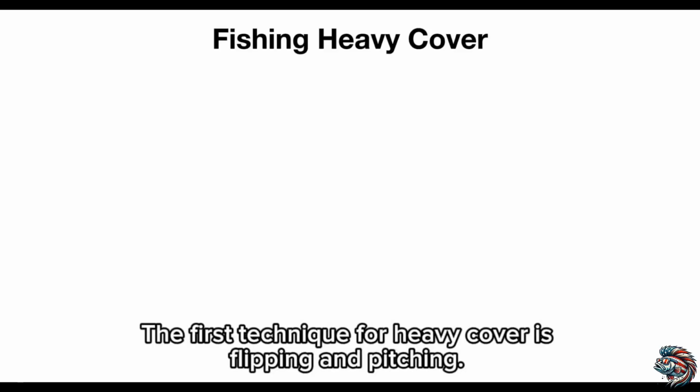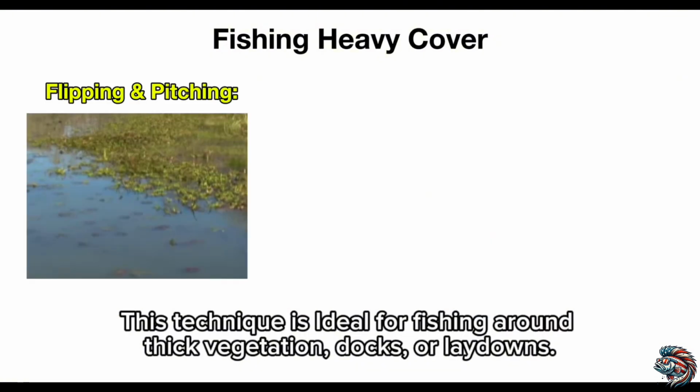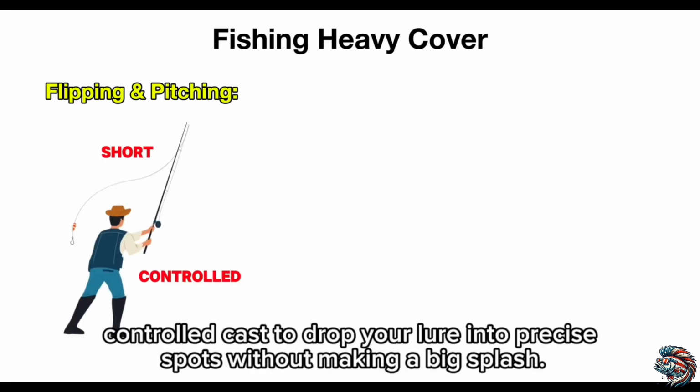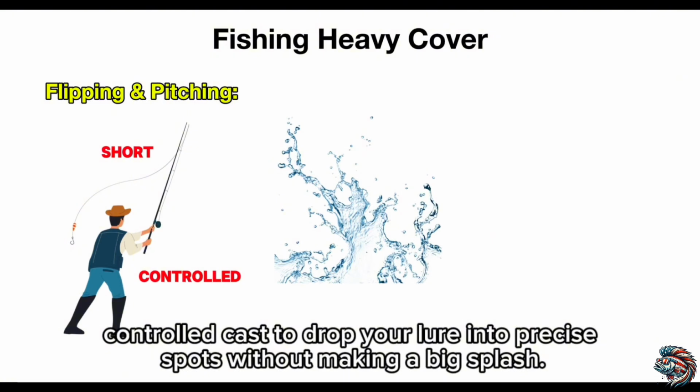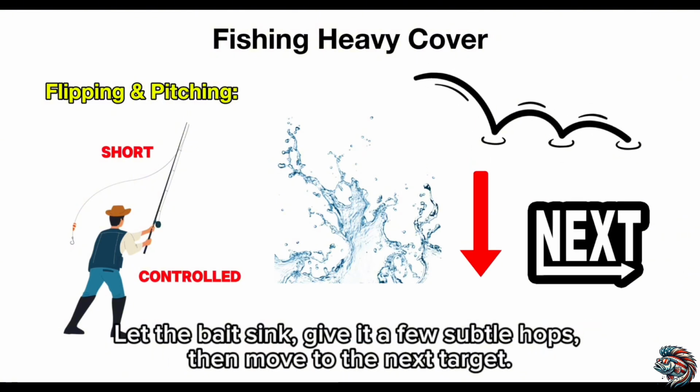The first technique for heavy cover is flipping and pitching. This technique is ideal for fishing around thick vegetation, docks, or laydowns. You want to use a short, controlled cast to drop your lure into precise spots without making a big splash. Let the bait sink, give it a few subtle hops, then move to the next target.